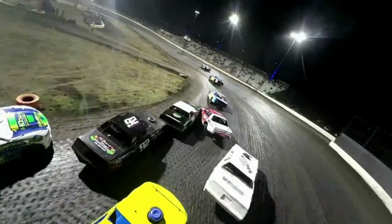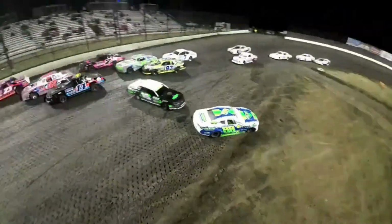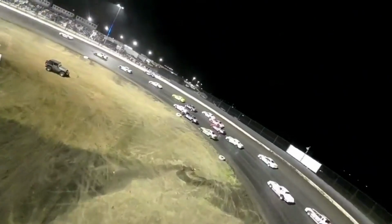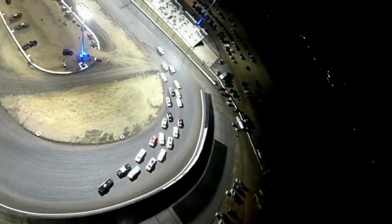And now they are all but climbing over each other. In fact, they are hooked off of turn number 4. Look out. The 17's around. Oh, my. The 17, the 18 and the 66 fire into turn number 4. We go back to green.